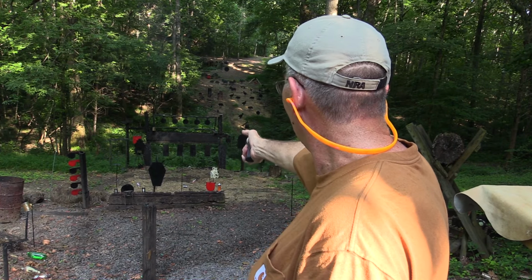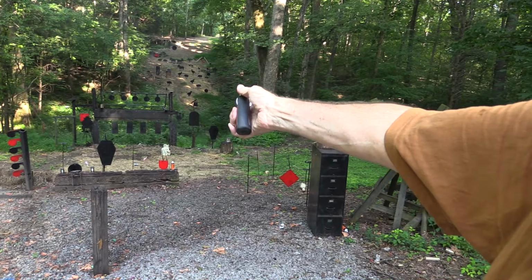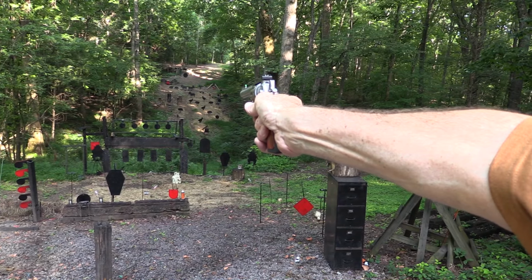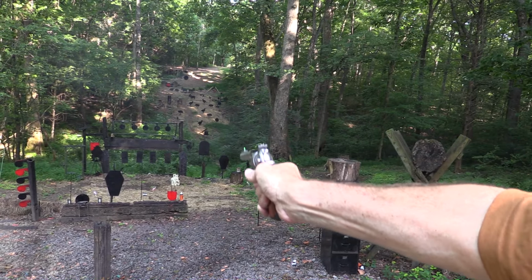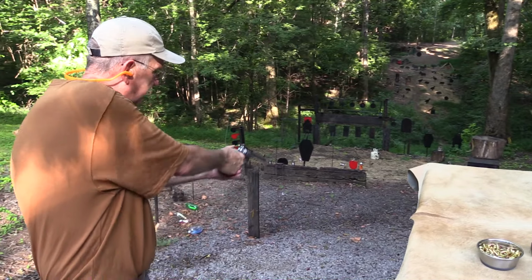There we go. It might be shooting just a tad to the right. Whoever ends up with it, just keep that in mind. You might want to adjust the sight and push that rear sight to the left just a hair. But I'd shoot it and determine for yourself. Oh, do I have any more?